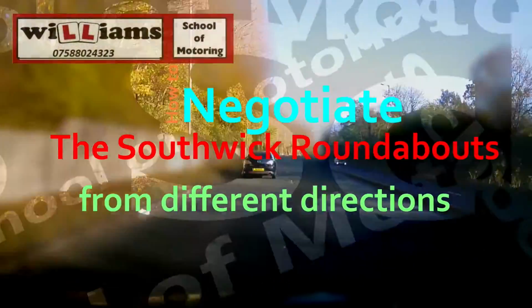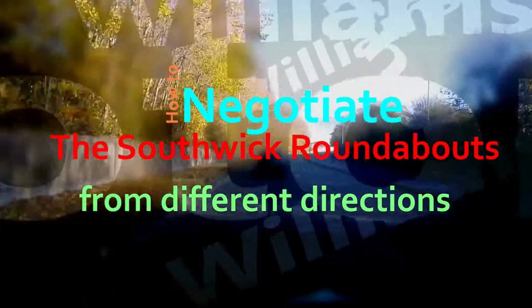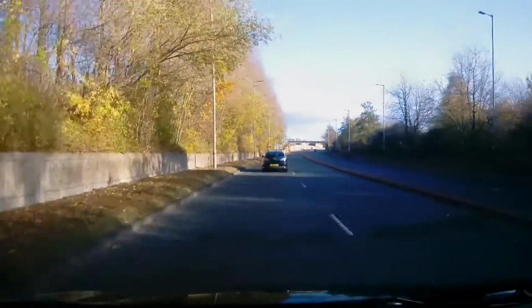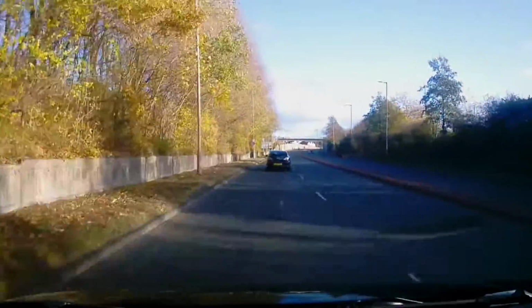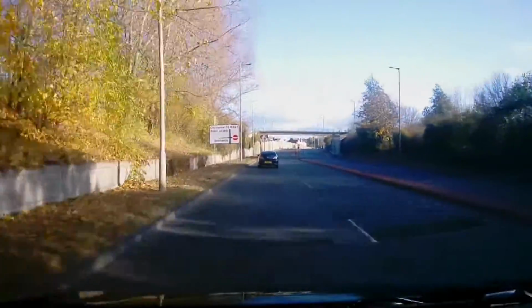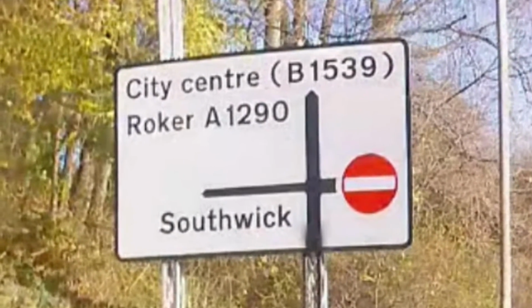How to negotiate the Southwick roundabouts from different directions. This is a popular choice of direction for driving tests, and here's how we negotiate them. Shortly we'll be turning left, going up the hill towards Southwick.